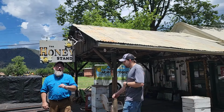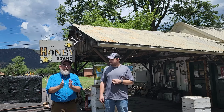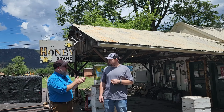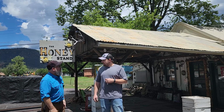All right, so I'm at the honey stand in Pine, and even though the honey stand isn't open today, it's Monday, I was lucky enough to meet Mike here. And Mike, you're the grandson of the owner, right? Yes. So tell me a little bit about the honey stand, the history and everything, and what you sell and all that type of stuff.